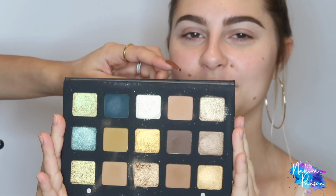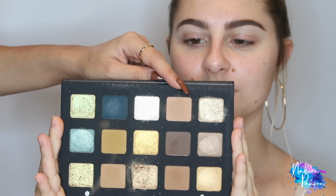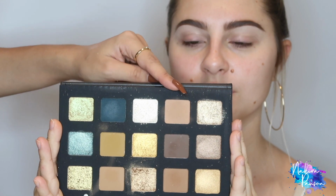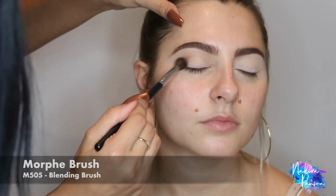I don't want to do that much work right now, so I'm gonna go in with this shade right here as her transition color. I'm probably just gonna wash this all over her crease and maybe her lid, but for now that's the shade that I'm gonna use.